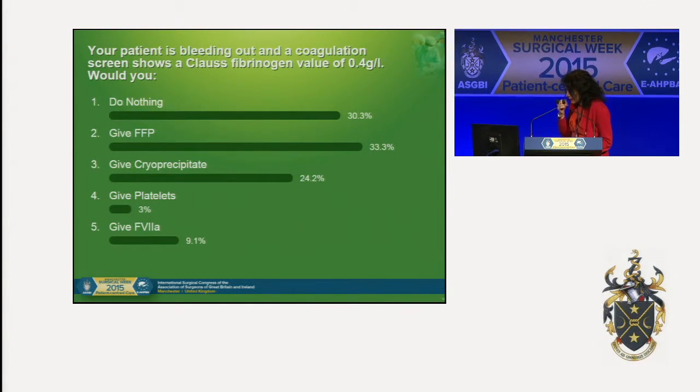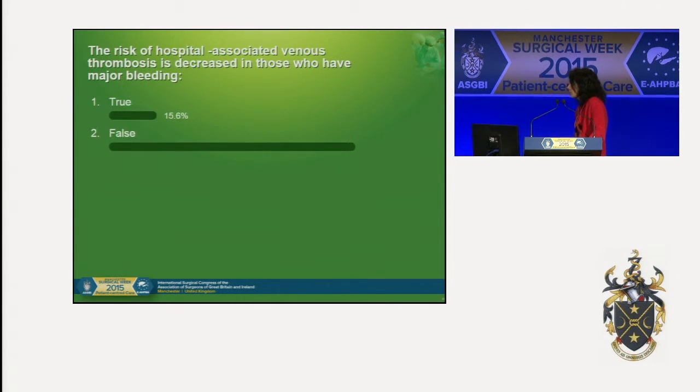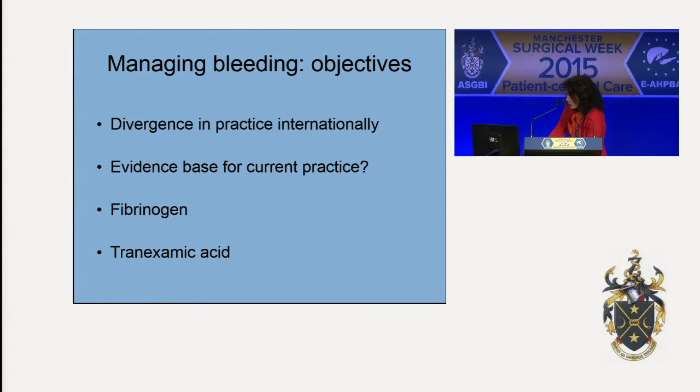And I think I have one more slide. The risk of hospital-associated venous thrombosis is decreased in those who have major bleeding. True or false? So very good. It's actually considerably increased in those who have had a major bleed. So, moving on.